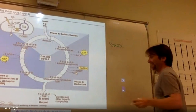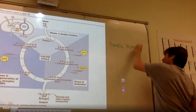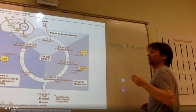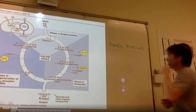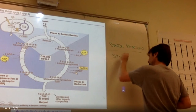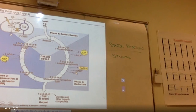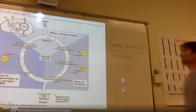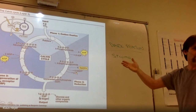Also known as light independent, or dark reactions. Yes. You said light independent? Yeah, the new thing to call them is light dependent and light independent. But I'm like, dark is 4 letters. Light independent is however many letters that is. Right.